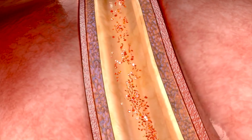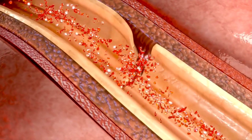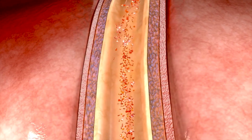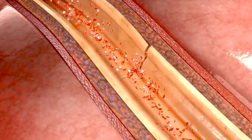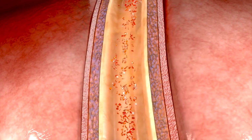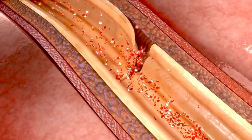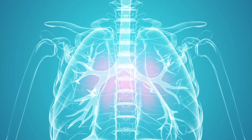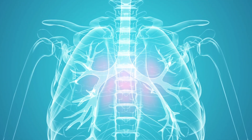This damage allows LDL particles, often referred to as bad cholesterol, to penetrate the artery wall. In response, the immune system sends white blood cells called macrophages to consume the LDL particles, transforming into foam cells. These foam cells accumulate, forming a fatty streak that evolves into hardened plaque, narrowing the arteries and restricting blood flow. Inflammation exacerbates this cycle, continuously damaging and clogging the arteries.